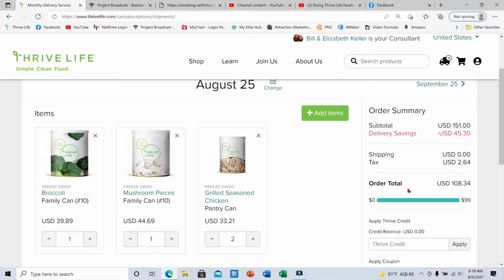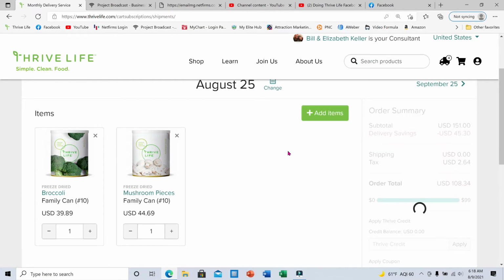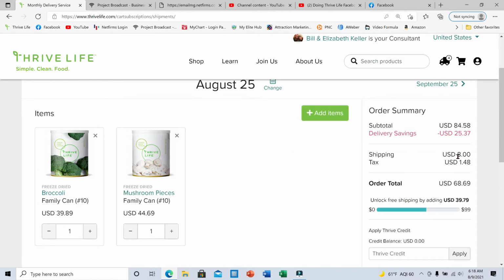You have to pay $99. You actually have to pay $99. So if you take a discount and a discount drops you below $99, then you won't get the free shipping. To delete an item, you just simply go over here and hit the X, and that will delete it. And now you see the shipping is added back in again.